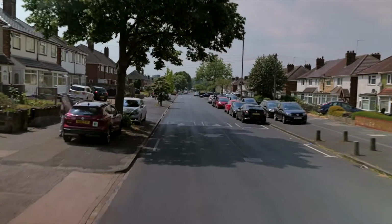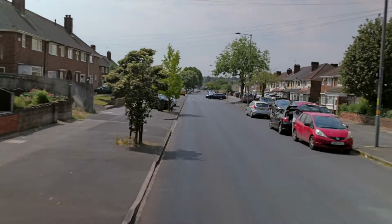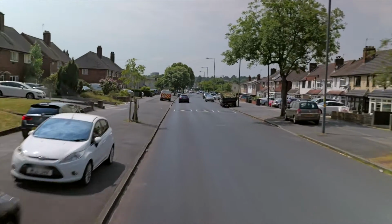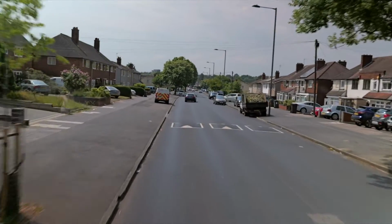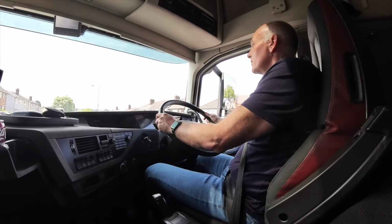So nice and smooth, again, straight through the middle, nice and steady. You can hear the trees just gently rustling the top of the trailer, trying to protect the trailer as much as possible. Okay, straight through the sensors again, checking the mirrors.